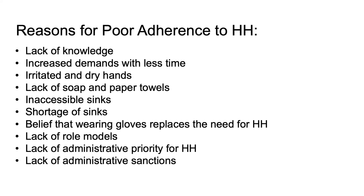Lack of soap and paper towels, inaccessible sinks, a shortage of sinks. The belief that wearing gloves replaces the need for hand hygiene. This is a big one. The belief that wearing gloves replaces the need for hand hygiene is a huge, huge issue within healthcare facilities. Lack of role models, lack of administrative priority for hand hygiene.